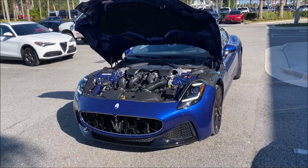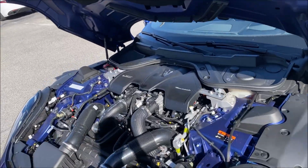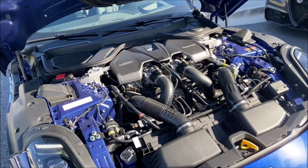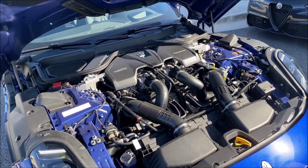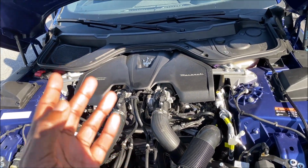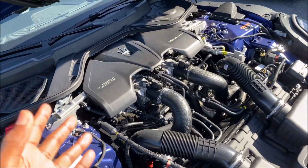So what are we dealing with? Well, popping open the carbon fiber hood, we have the new Nettuno engine. 383 horsepower, 361 pound-feet of torque, and with that power, you're looking at a 0-60 in 3.7 seconds with a top speed of 188 miles per hour out of this all-wheel drive Granturismo, rear-wheel drive bias.